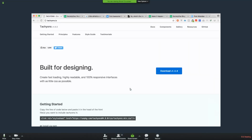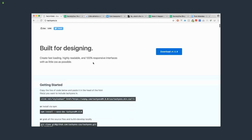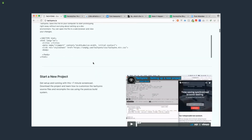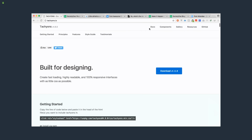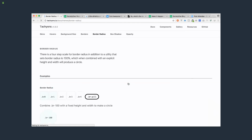Yep, we got you. All right, so this is the Tachyons website. I'm pretty sure it's built with Tachyons as well. Basically, one of the first principles it tells you is that it's responsive. It's built by design to be responsive. So let's look at the components. We'll look at the documentation and just pick one. Let's pick the border radius one, for example.